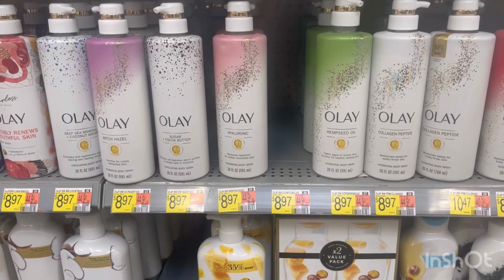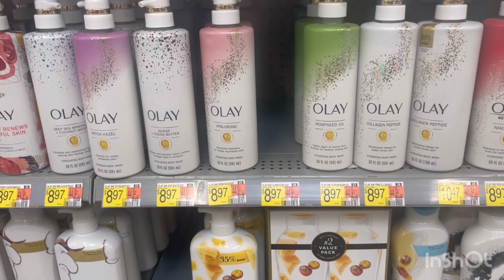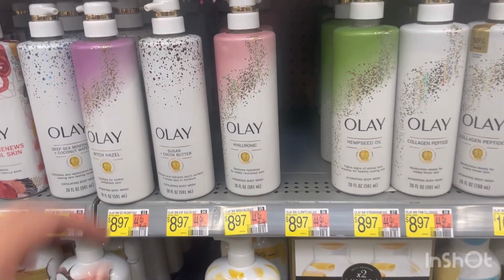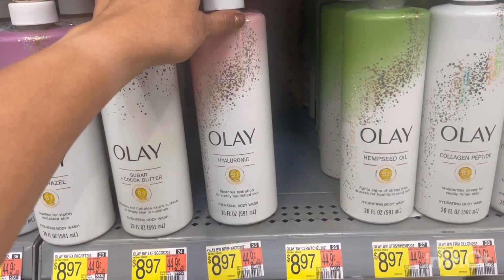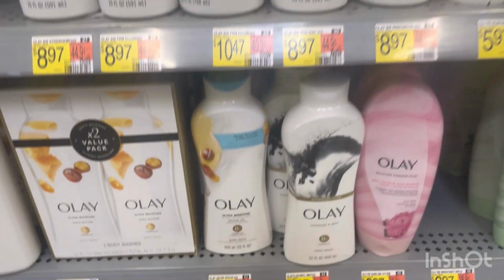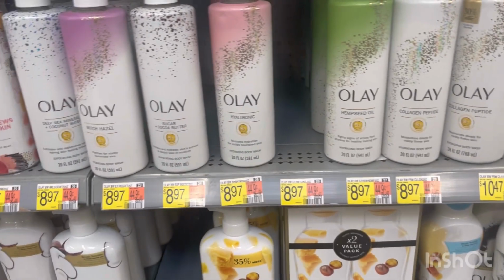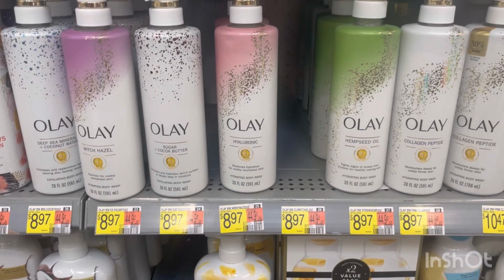Next thing I'm going to grab is on the Olay body washes. We're going to get two of them for a 26 cent moneymaker. You want to grab one of these priced at $8.97, and you want to grab one of these priced at $6.97. So we're gonna be submitting to ibotta and Shopkick for these offers.